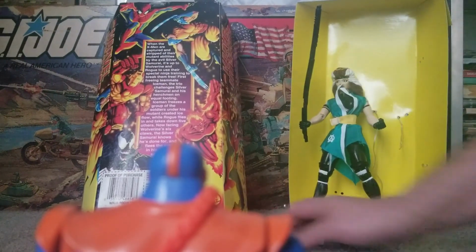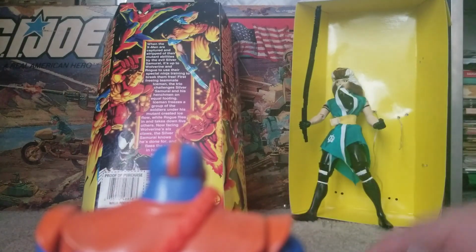I guess if she touched him though, maybe she would absorb his power. I don't know, but if she could get that close, that would certainly be the trick. I'm sure Wolverine and Cyclops and some of the other ones can help her out. So there's Rogue, 10-inch Ninja Rogue, member of the X-Men.